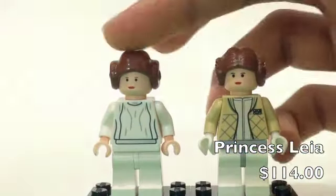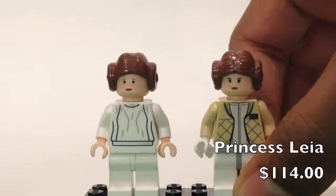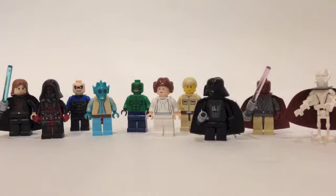But yeah, that is my top 10 most rare and valuable LEGO Star Wars minifigures. And that's gonna do it for this review of my top 10 most rare and valuable LEGO minifigures.